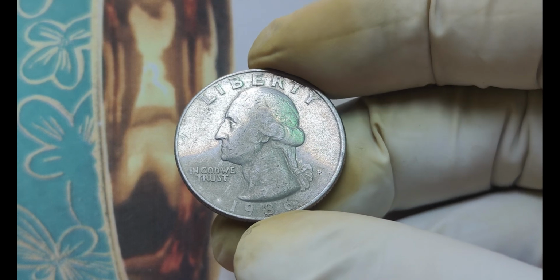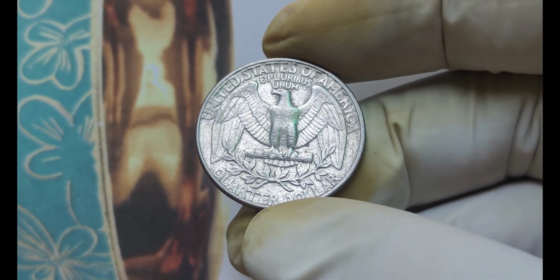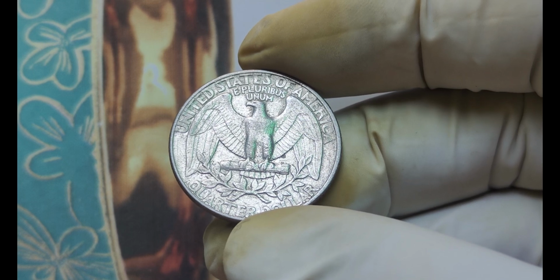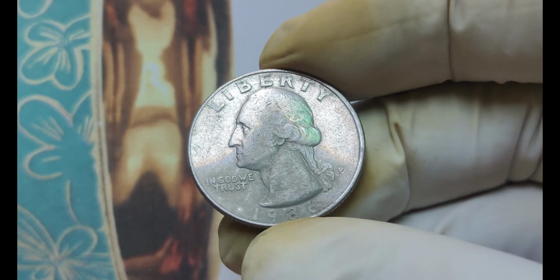Look for the P on the obverse, just to the right of Washington's ponytail. Use a magnifying glass or coin loop to search for doubled letters, misaligned designs, or other anomalies. High-grade coins have sharp details, no scratches, and brilliant luster.